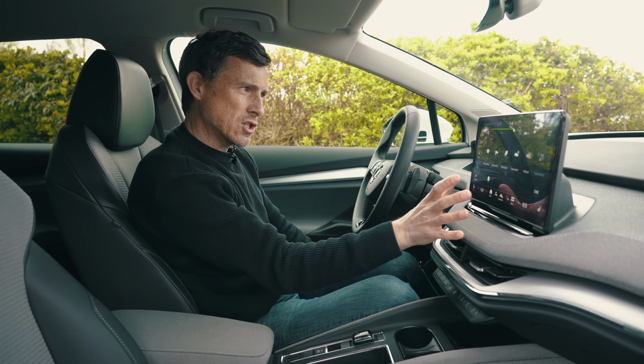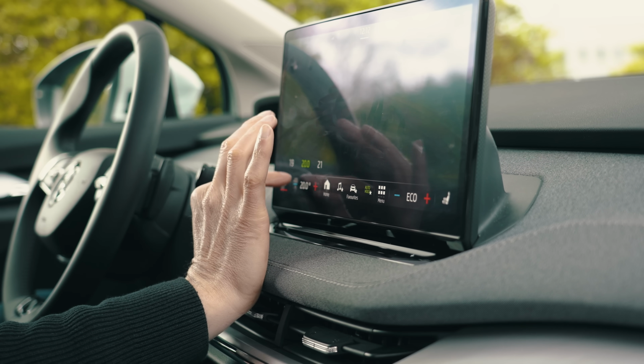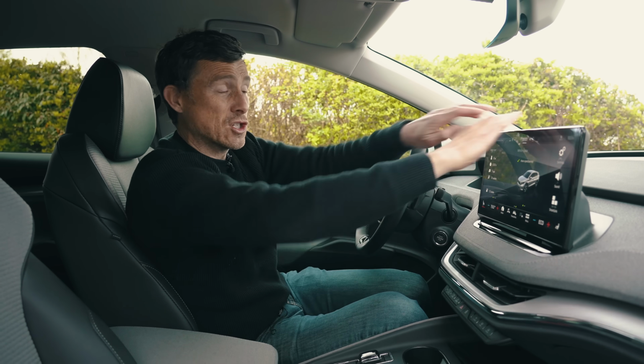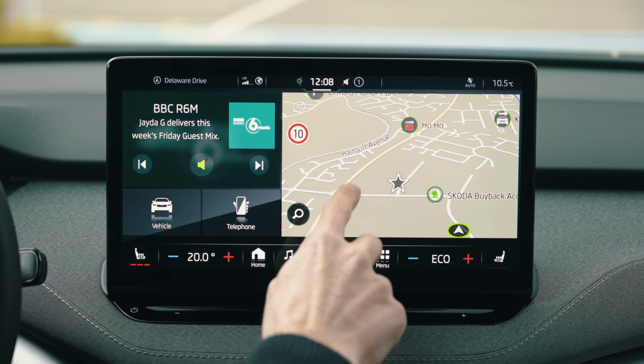And it's a bit annoying that this screen isn't a bit further back, because then you could rest your hand on it, but you can't. So you're kind of doing that when you're driving and jabbing around. So the screen is nice and large, 13 inches on every single model, and the graphics are all right.